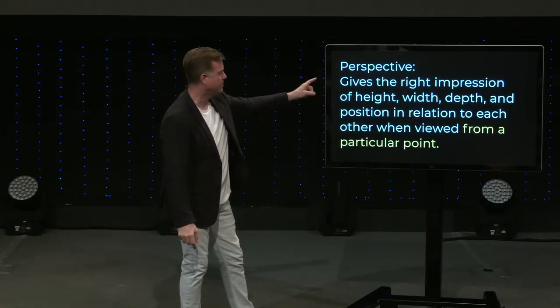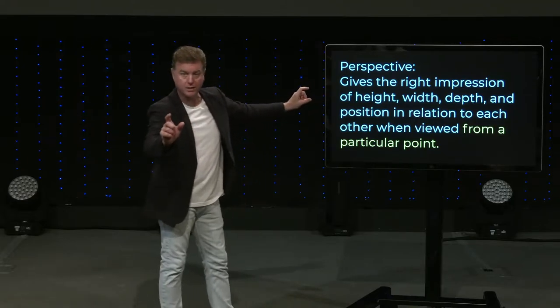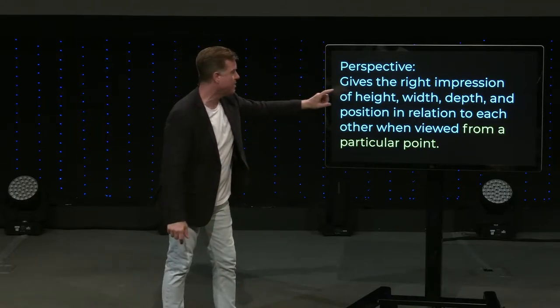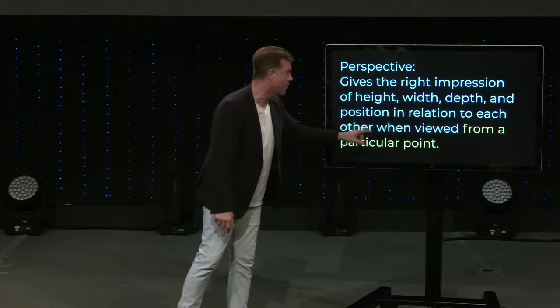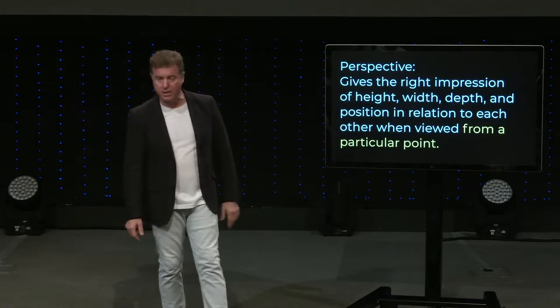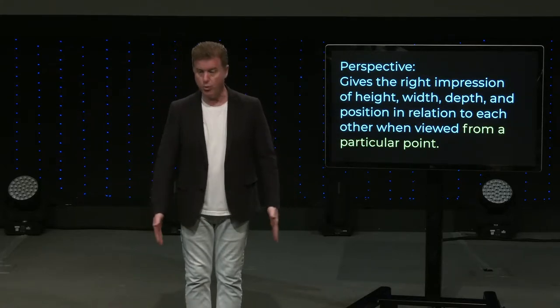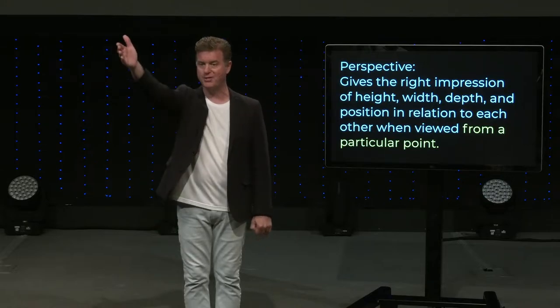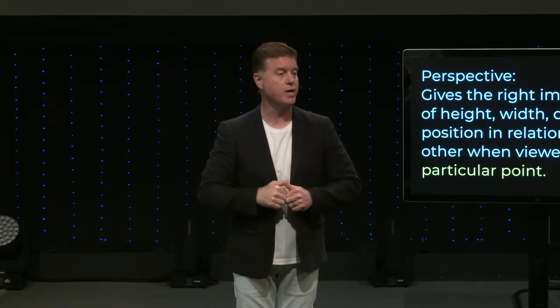What is perspective? It gives the right impression. The perspective gives the right impression of height, width, depth, and position in relation to each other when viewed from a particular point. Well, my particular point is the Word of God. What is yours? See, and you're going to get in a discussion with me.